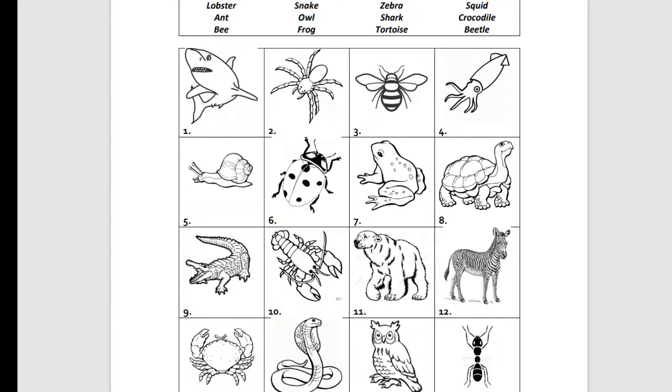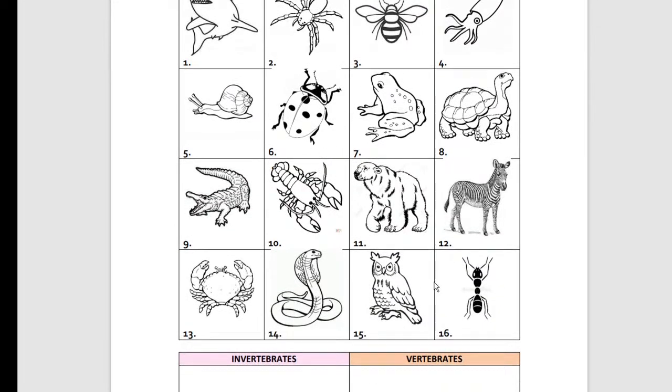Now, what about a crab? What is the name for a crab here? The number for a crab. We have a crab here. I'm looking for the name of the crab. In Spanish it is cangrejo, yes, and this is number 13.